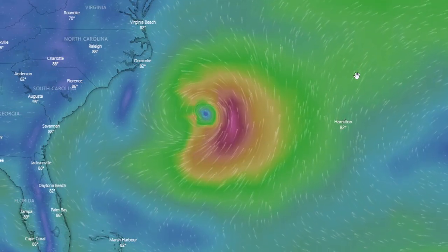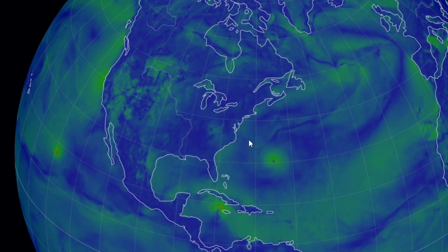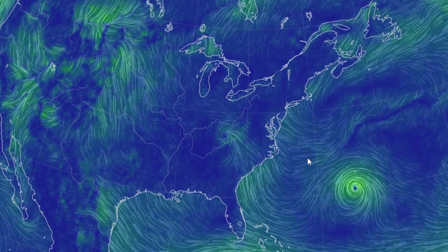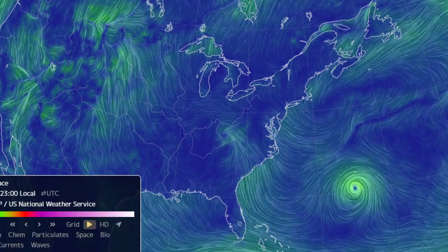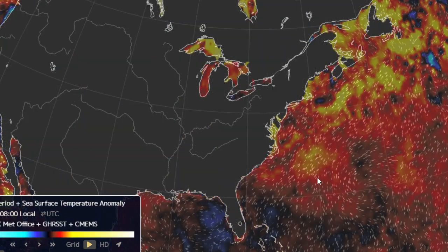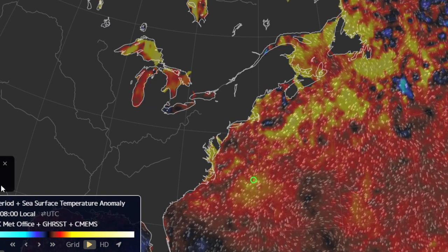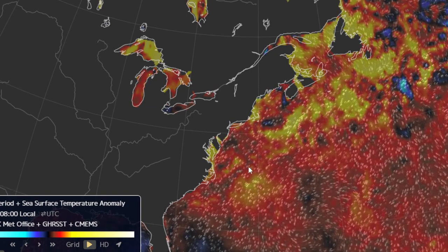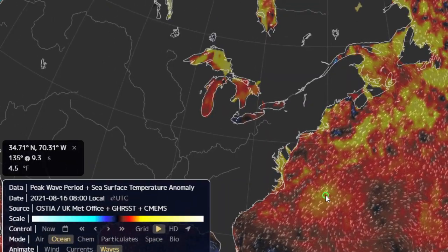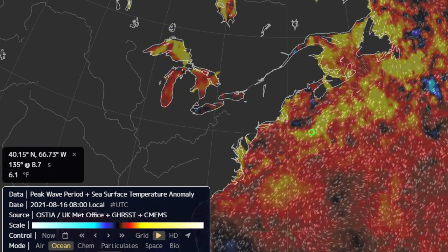And if we look at the Earth site, we're going to go ahead and look at our sea surface temperatures. And I'm also going to go back to Windy because I want to look at the surf too. If we go to our sea surface temperature anomalies, SST anomaly, oh yeah, we're above normal. So you have above normal water. This is saying almost 5 degrees above normal here. If we pull this out, we'll be able to see, 4.5 degrees above normal. Some of these patches, even 6.1 degrees Fahrenheit above normal.